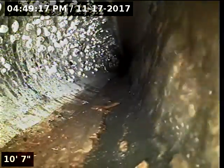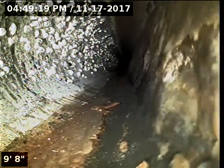Right here, just a foot or so to the left, we have a 3-inch ABS cleanout and a point of access. So I'm going to insert the camera and check the overall condition and serviceability of the sanitary sewer line. Currently have water running. Here we go.